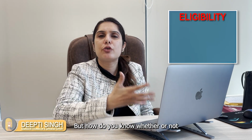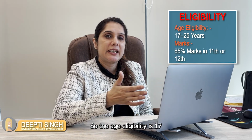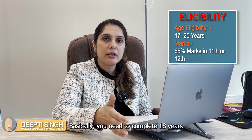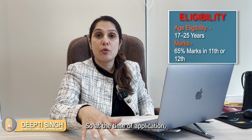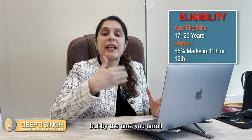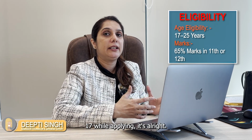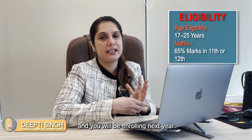Eligibility. How do you know whether or not you are eligible for this scholarship? So the age eligibility is 17 to 25 years. Basically, you need to complete 18 years by the time you enroll in a course in Japan. So at the time of application, you can be 17, but by the time you enroll and start your course in a university, you have to be 18. So if you are currently 17 while applying, it's alright. It will take 1 year of the process and you will be enrolling next year and you will be 18 then.